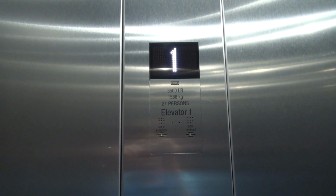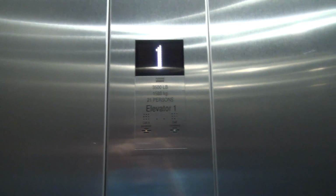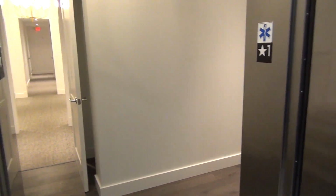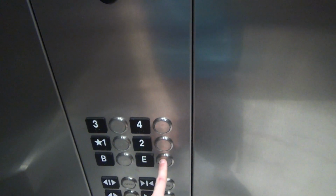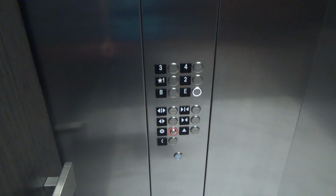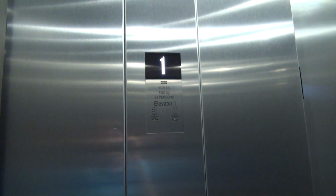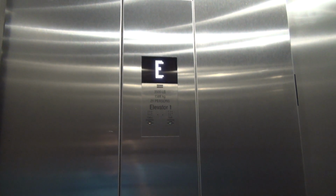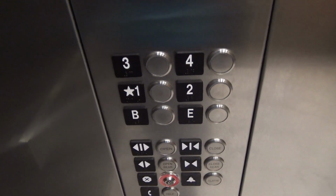First floor. That was really quick, actually. Now we'll go back down to the E level. Exit level. It does kind of interest me how the fact they listed that as the main.